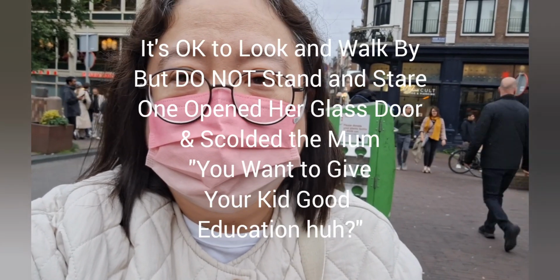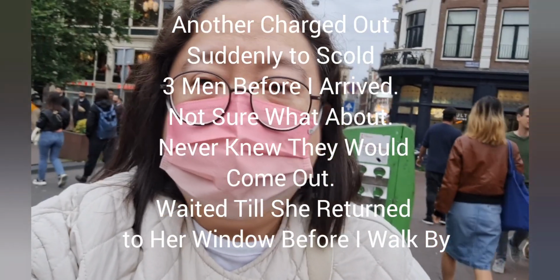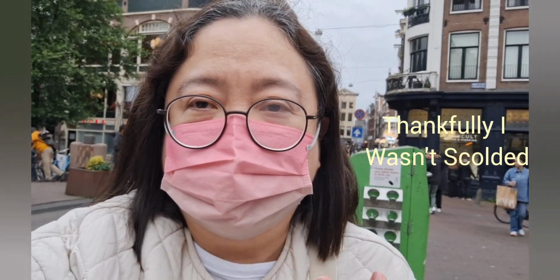They will bang on the doors. I witnessed a few whereby they were banging on the doors of some tourists, and they even got scolded. Yeah, they can be very fierce, but I understand why they do not want to be filmed or have their pictures taken. So you just have to be extra careful. And my apologies again if I have accidentally taken anyone.